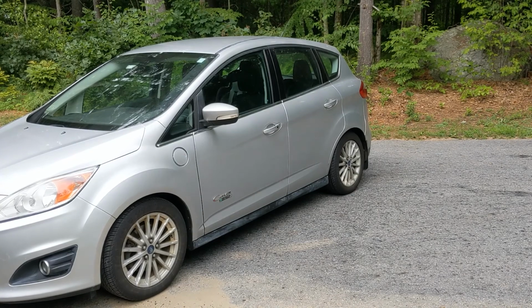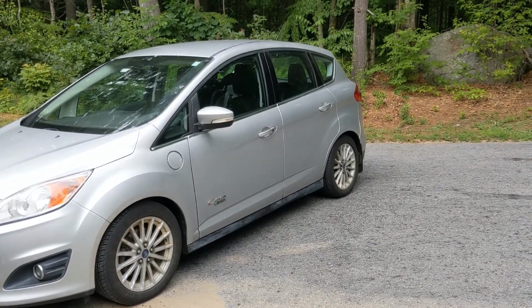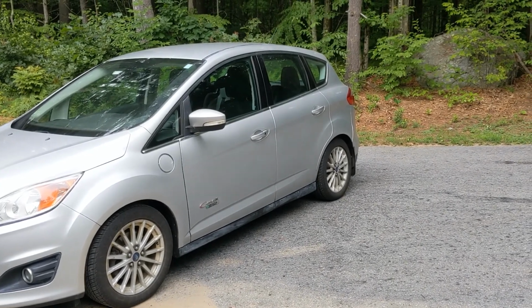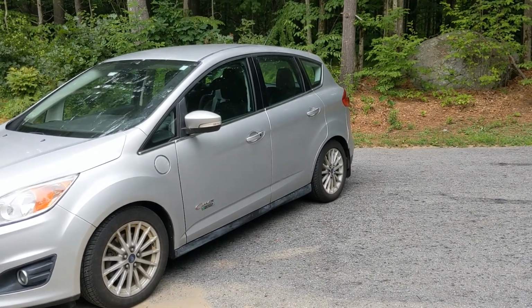I was doing a 1 day a week commute to a big city, so I was doing more highway miles with the gas engine, and it dropped down my average a little bit, but still super efficient. Even if you're on the gas engine, you're still getting 40 miles a gallon.